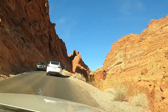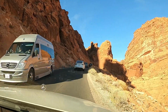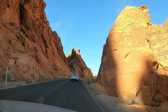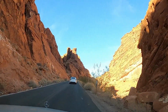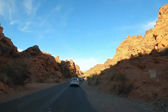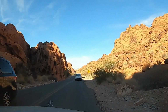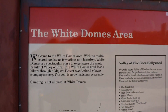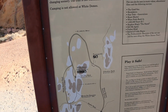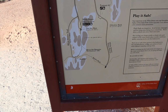We are headed to the furthest end of the park so that we can hike the Narrows, a slot canyon in an area that we have not had an opportunity to hike from our previous visit here. We actually tried to make this hike before, but got caught in a bad rainstorm. And we're at the White Domes area. And we're gonna try to hike back to the Narrows.